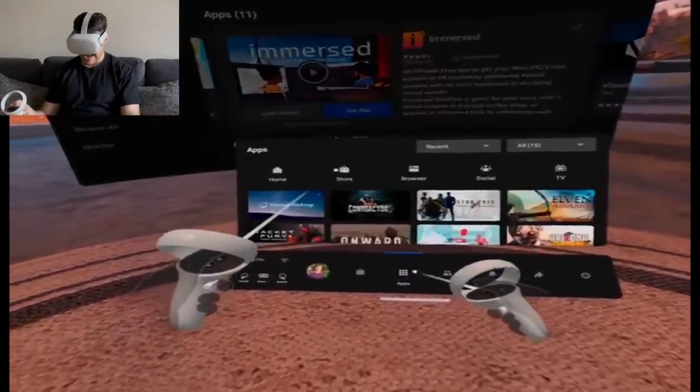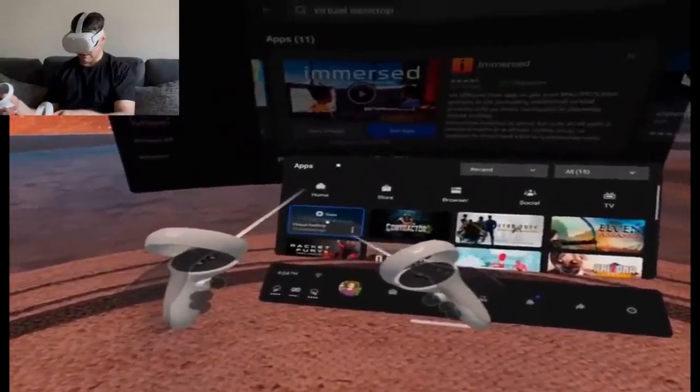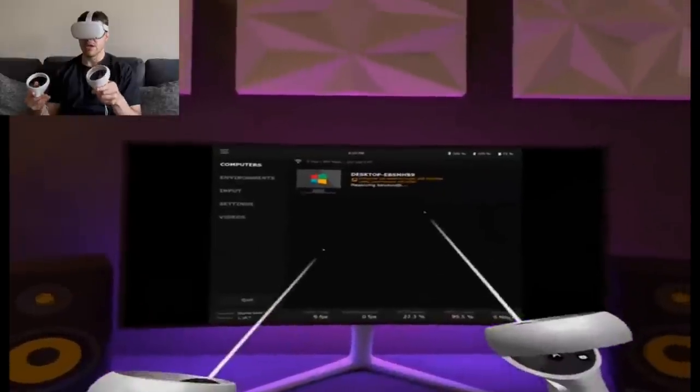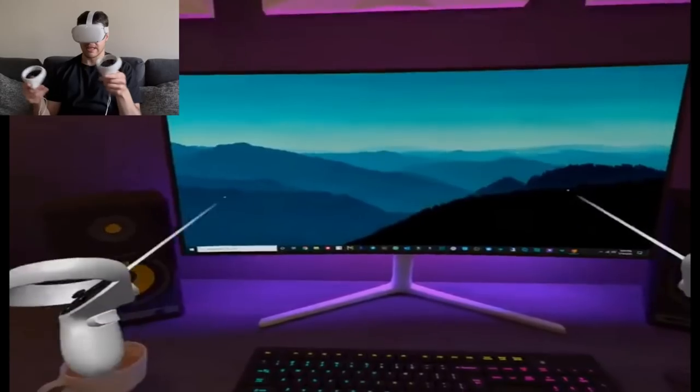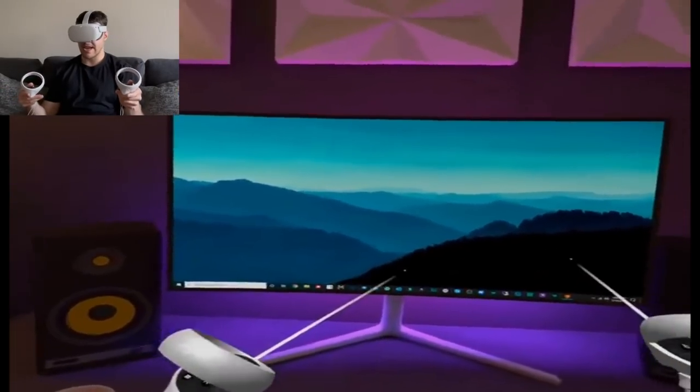So I'm going to go here to apps and I'm going to click on Virtual Desktop. Now, I already have it connected, so you have to go to your computer and you have to download an application. And there we go. So I already have it downloaded and I just connected it.